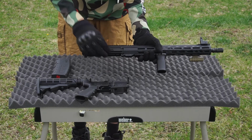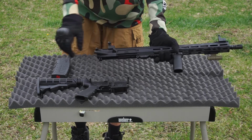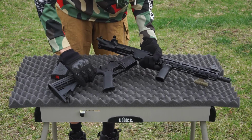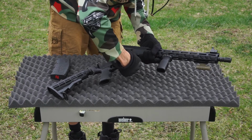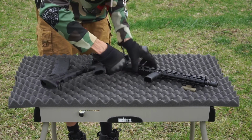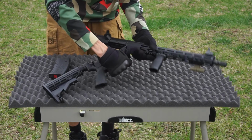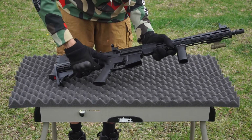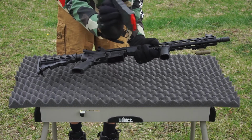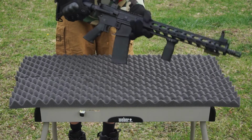Close the dust cover. Now this is the dust cover for the AR platform. Very small. So to put it back, very simple. Line it up. That's 1, 2. Put the pin in. Once again, not loaded. Safety first. Make sure everything's functioning.